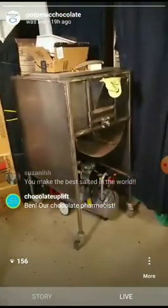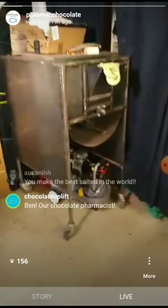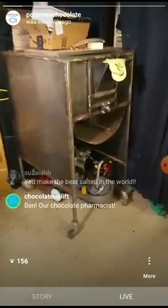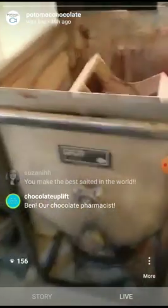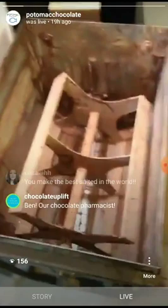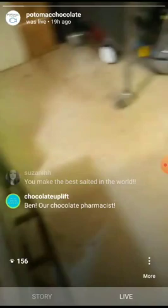This is a roaster that I have now given up on because I'm in the process actually of buying a new roaster. This is actually a conch that I designed and built with a custom district in DC that I used for several years. I had a stone grinder and then this conch as well.